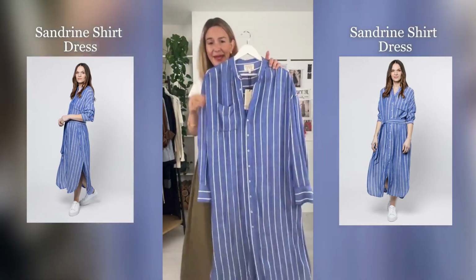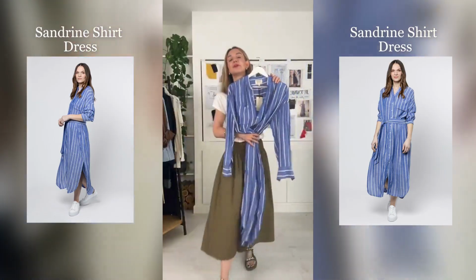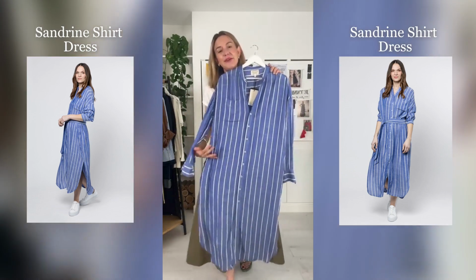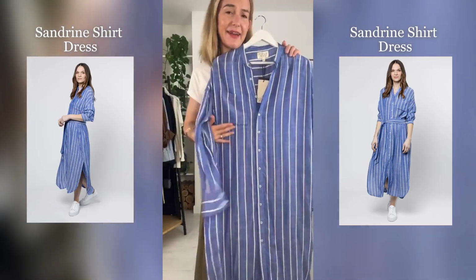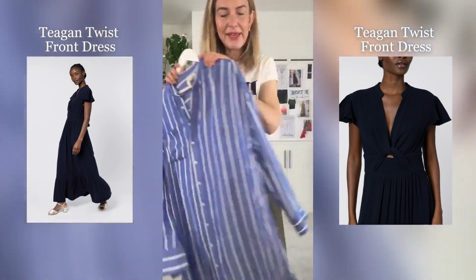This is so lovely for now. I've been wearing mine a lot. It comes with a belt, but you can wear it with your own belt, or you can wear it really loose. I love the simplicity of it, but it also feels very chic and really kind of light and airy, so perfect for these kind of muggy days that we're having here in the UK.